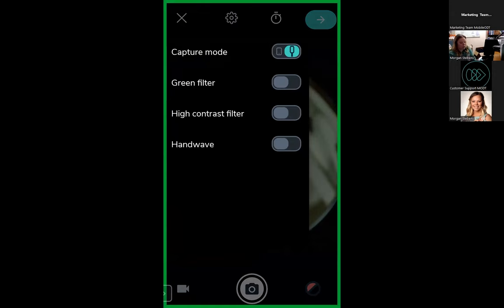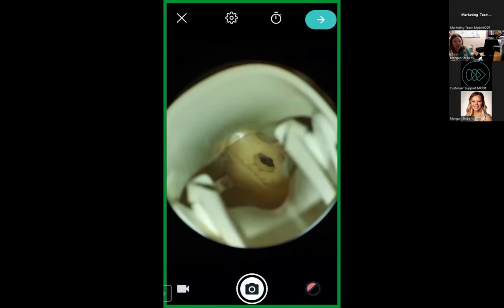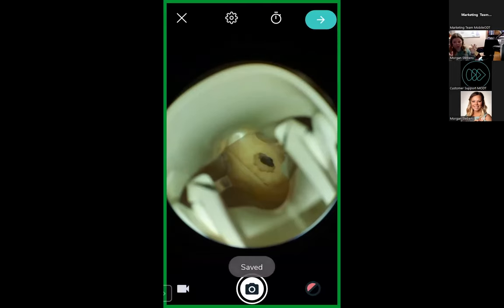So this hand wave option, if you turn it on, and I'm sitting behind the camera, you can see me sitting behind the camera. All I have to do is wave my hand across it. See if it's going to work for me. I don't use this one because I wave my hand too much. And it takes a picture. So your hand's free. So you're not touching anything.